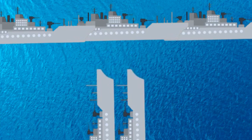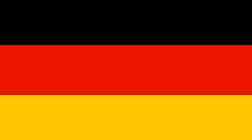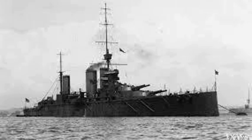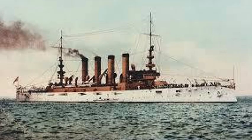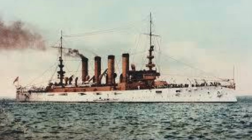The British ended up causing enough damage that the Germans turned around and fled. The Germans lost 1 battlecruiser, 1 old battleship, 4 large cruisers, and 5 destroyers, and 2,550 sailors, while the British lost 3 battlecruisers, 3 armed cruisers, 8 destroyers, and over 6,000 sailors.